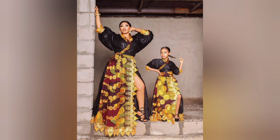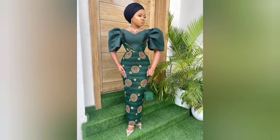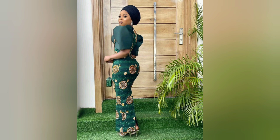Look at this beautiful baby and me Ankara combination. It's so beautiful, so creative, guys. Like, this particular style was released yesterday. It's so beautiful. I love the sleeve, I love the color of the fabric, I love the combination. Designed by our one and only chick by Vicky James. You guys know she's a model, she's also the fashion designer.